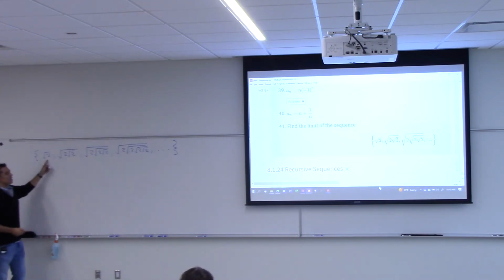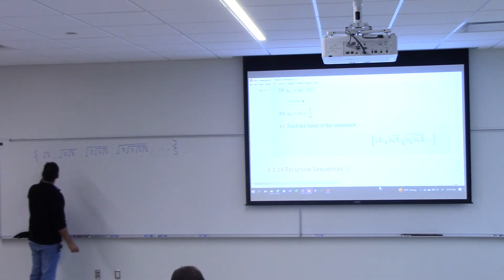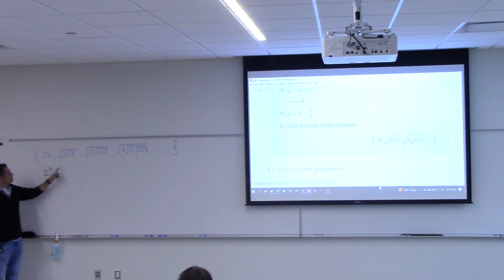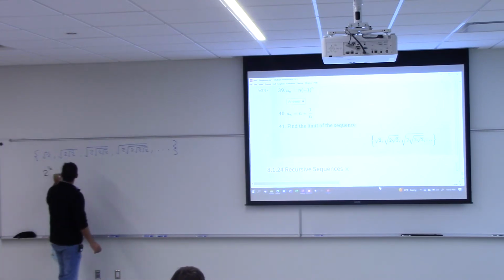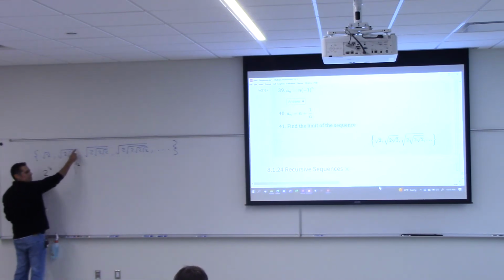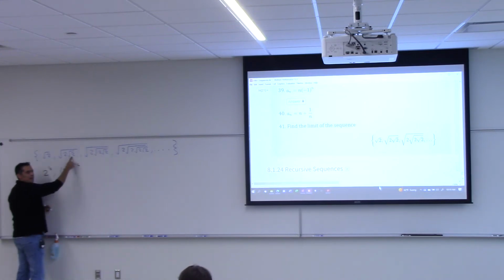How could I rewrite this? 2 to the half, right? This is 2 to the half power. All right? How could I rewrite this without using radicals? 2 to the half times 2 to the quarter. So let's do it this way. We have the whole thing to the half, right? That's this square root, right? And then you have 2 times, and then this would be 2 to the half again, wouldn't it?